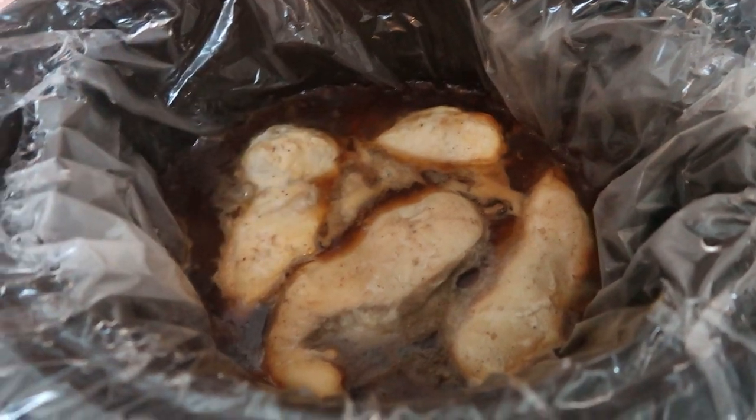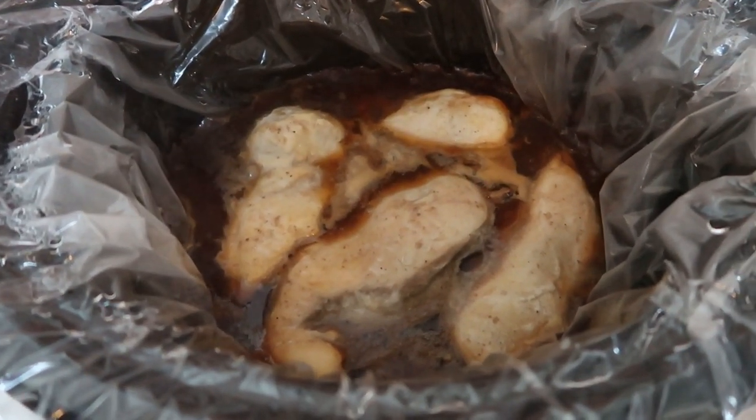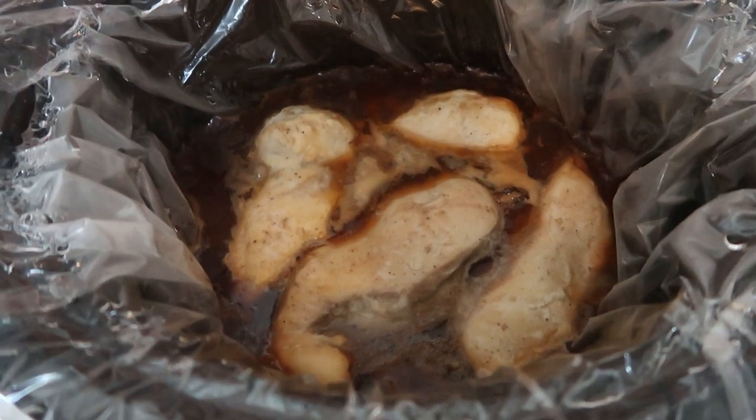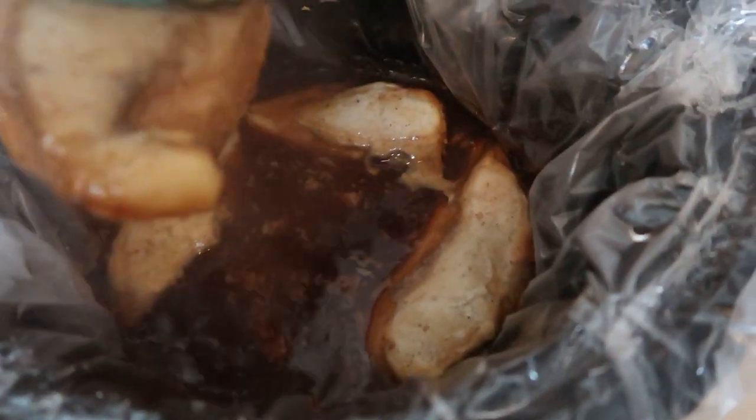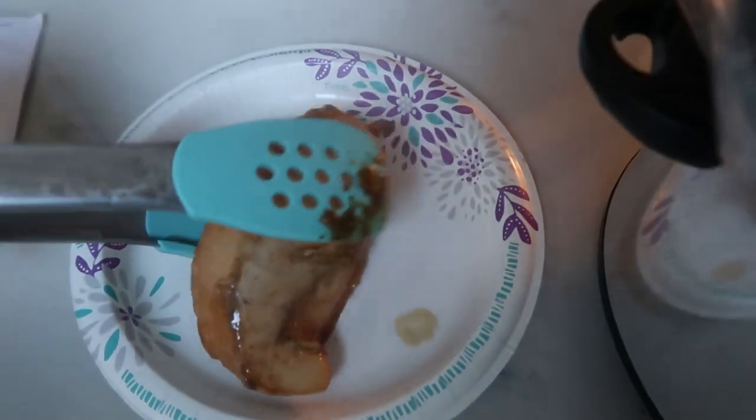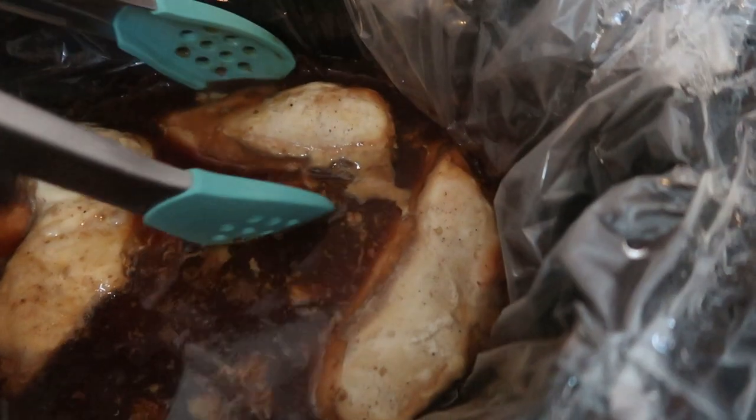The hoisin chicken is done. It's been about 5 hours on low in the crock pot. So I'm gonna take my tongs here and I'm going to remove the chicken and just put it here on a paper plate because I want to make the sauce left here in the crock pot into a thicker hoisin sauce. And then we'll re-add in our chicken and shred it in with the sauce.